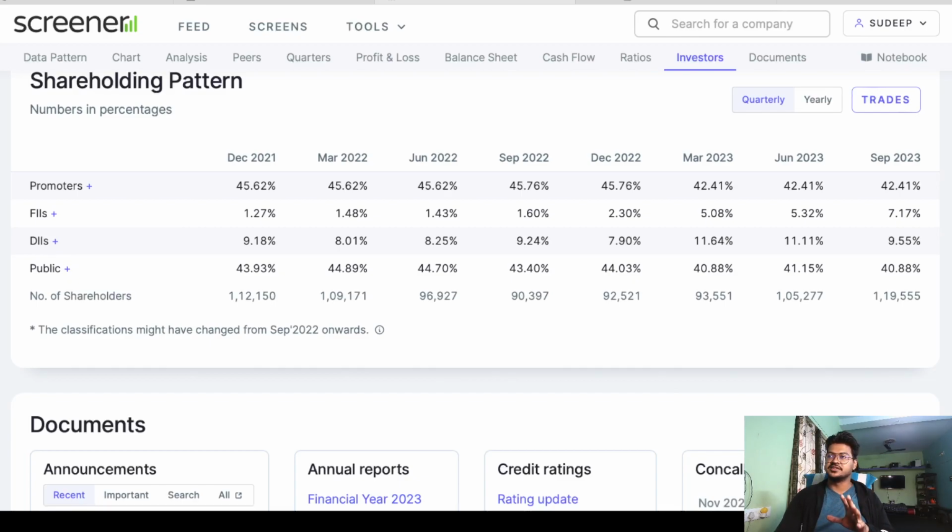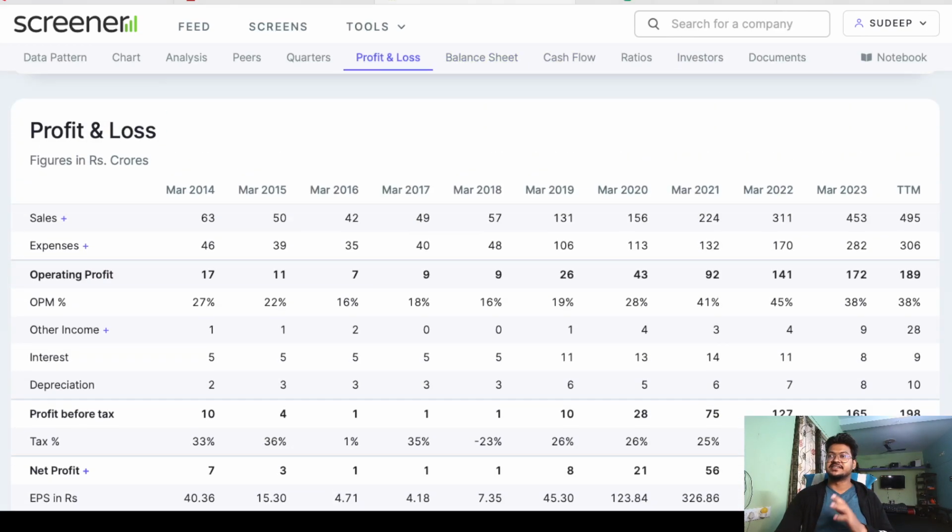So that means the FIIs and DIIs have accumulated more shares than the part where the promoters have dropped by 3%. This is clearly telling us that the big institutions are actually interested in the stock. They are taking positions, they are increasing their stake. So that's good news.